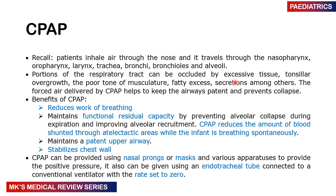So the forced air is going to be delivered via the CPAP, and it's going to keep these airways open regardless of them having these things blocking. And this prevents them from collapsing, especially during expiration. Because remember, during expiration, you get this in a preterm infant who already doesn't have surfactant. So again, the tension in the alveoli is very high and the collapsing pressure is high, so that when someone breathes out, the airways can actually collapse.